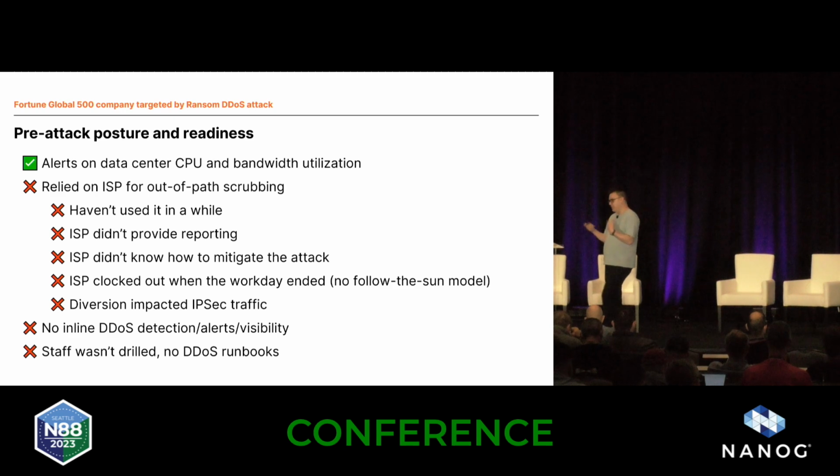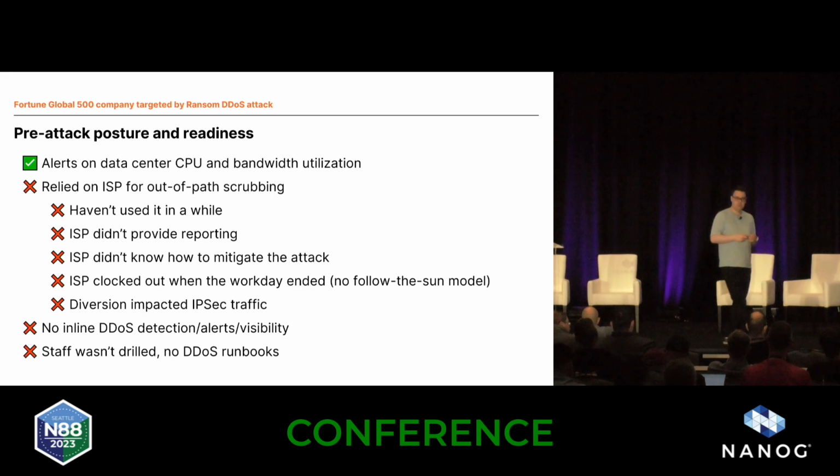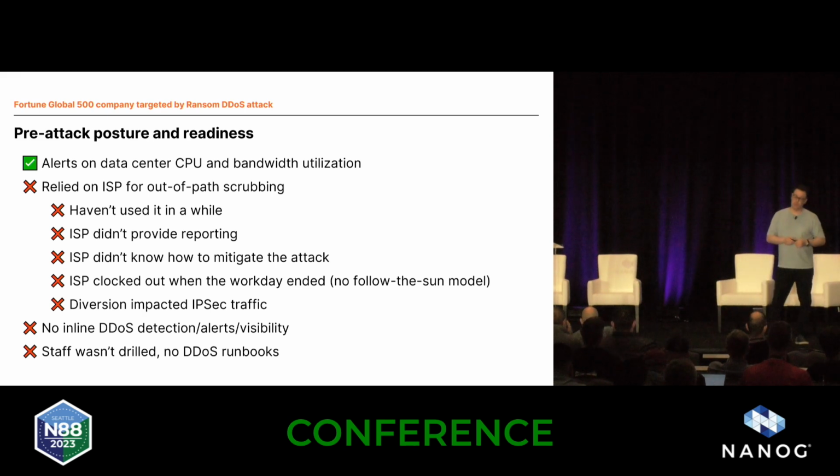And they kind of didn't even know what to do. They didn't have runbooks because they were never really DDoSed. They were never really a target. And so they just didn't really prepare very much, unfortunately.